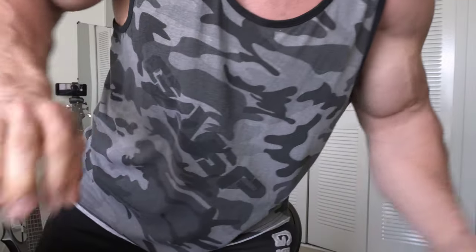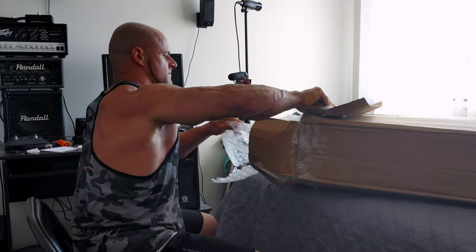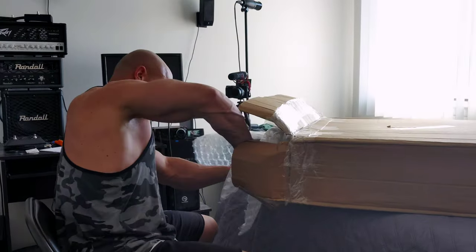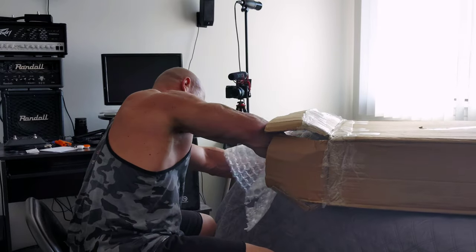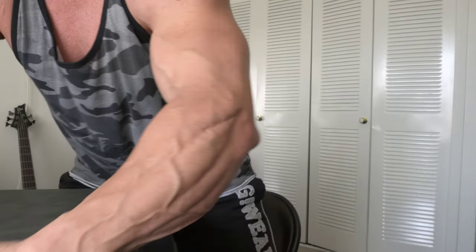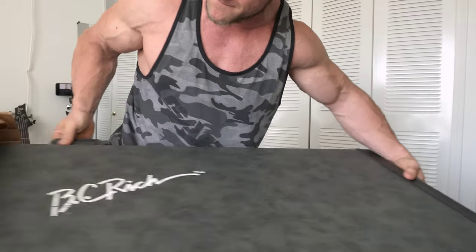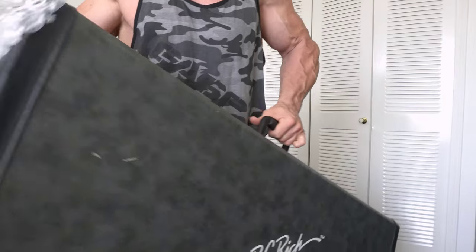Be nice and easy. My favorite. Freaking love this. Original BC Rich hard shell case too to go with this. It's a massive case for this thing. There's a reason why. Get out of there. This is my number one all-time favorite stabby pointy kind of guitar right here.